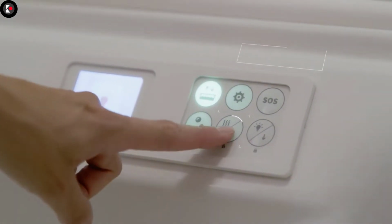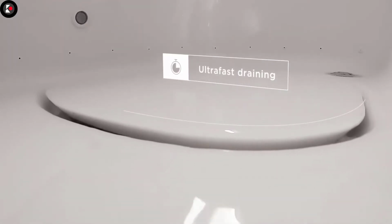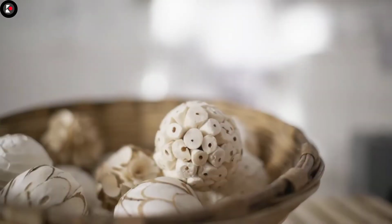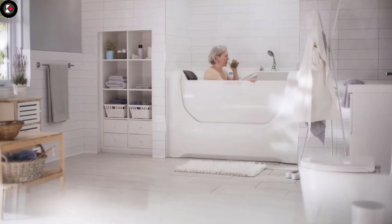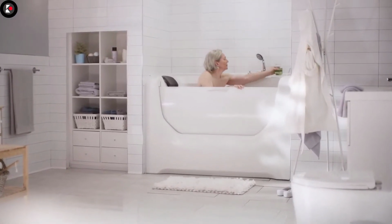For total comfort, you can activate the heated backrest, air jet massage, and chromotherapy session with easy-to-use touch controls. The patented drain empties the bathtub of all water in under 15 seconds. The Assisto bathtub is also easy to clean and requires very little maintenance. Finally, a bathtub that's designed around the safety and well-being of its users.